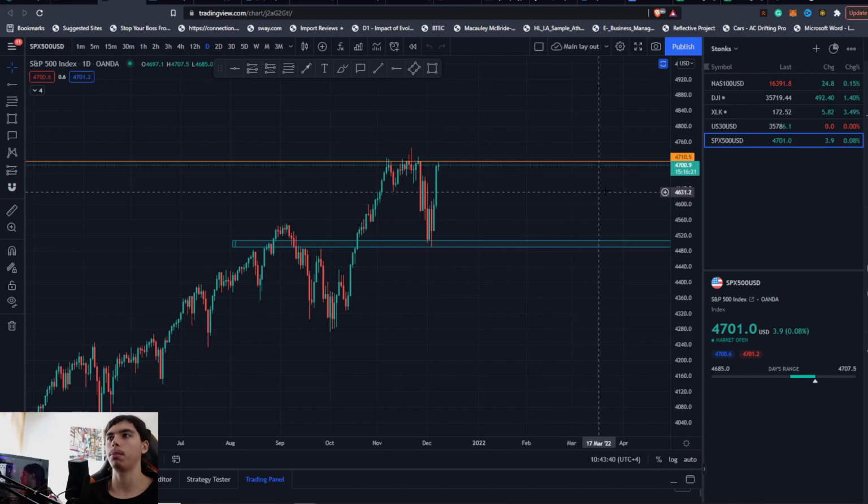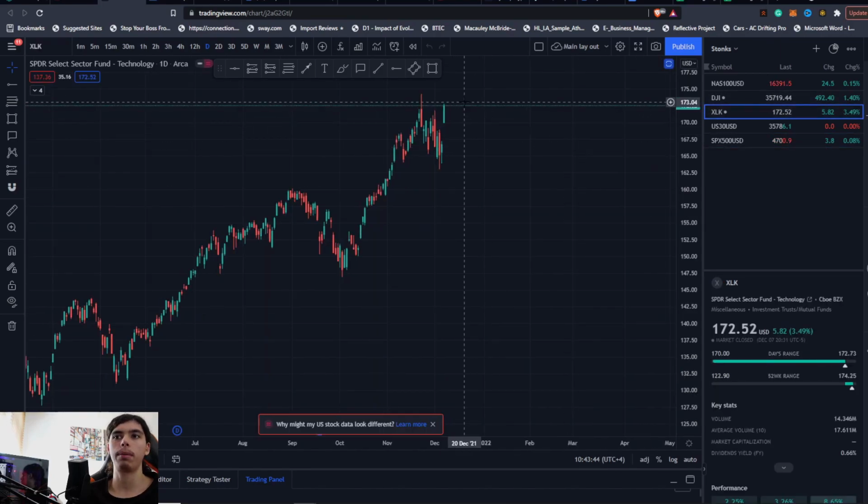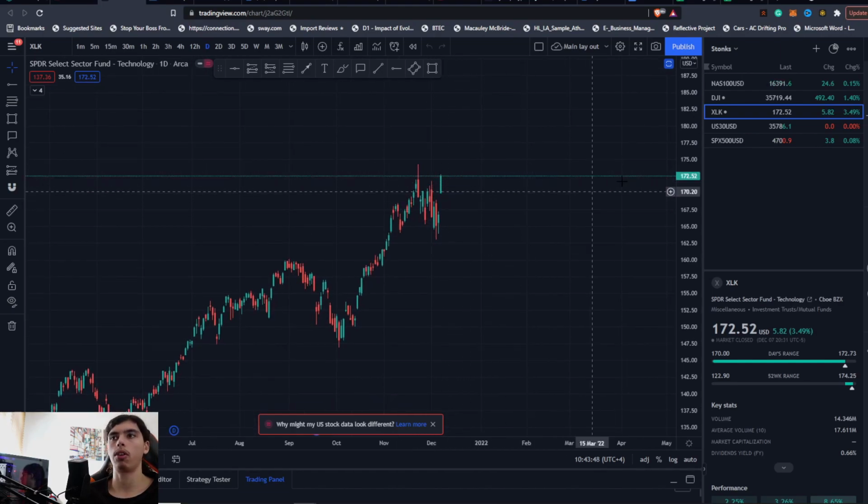So I do expect a pullback, but you can see the technology sector as well basically hit all-time high, not all-time high yet, but on a closing basis. So very, very interesting to see where the money is now, and that also relatively comes into Bitcoin, right?